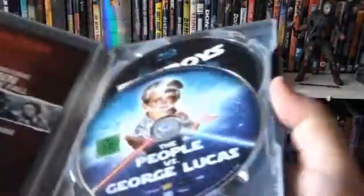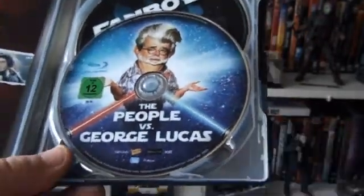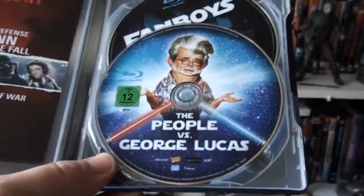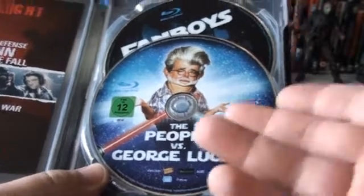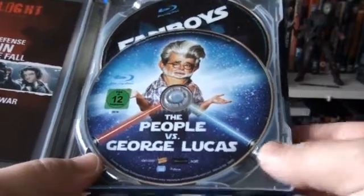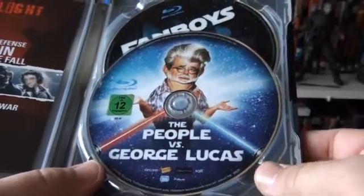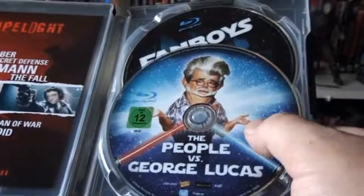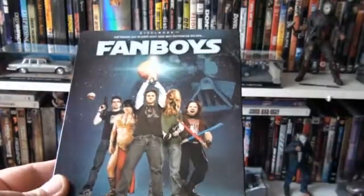That was very funny. And this steelbook also includes the documentary The People vs. George Lucas, which is very, very recommended. It's basically a group of Star Wars fans rambling about Star Wars, and especially about George Lucas and what he has done, not only to the prequels but also to all those unnecessary changes, I have to say, of the original trilogy. But this is very, very entertaining. If you haven't seen it and you are a fan of Star Wars and you don't like the changes he made to the original trilogy, go see it. It's great. And this is a great release too. Fanboys.